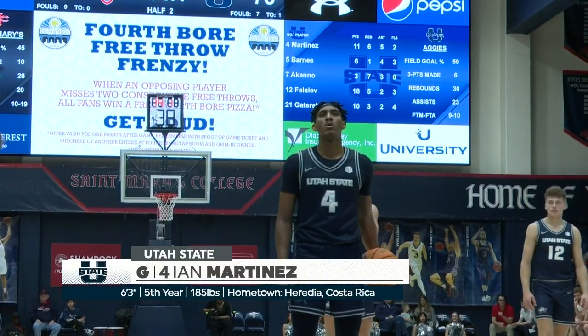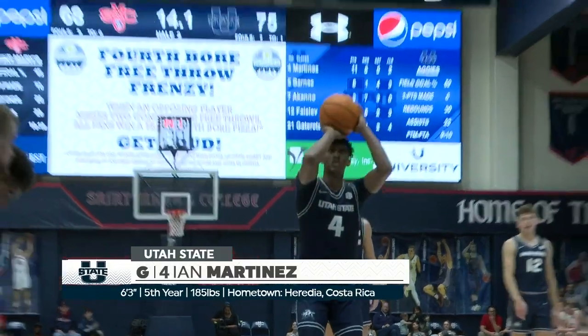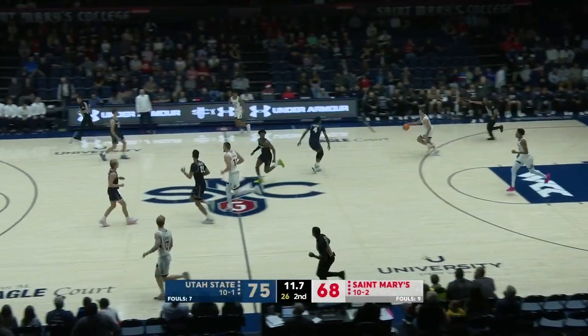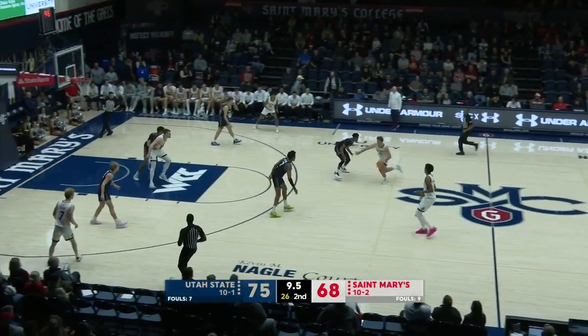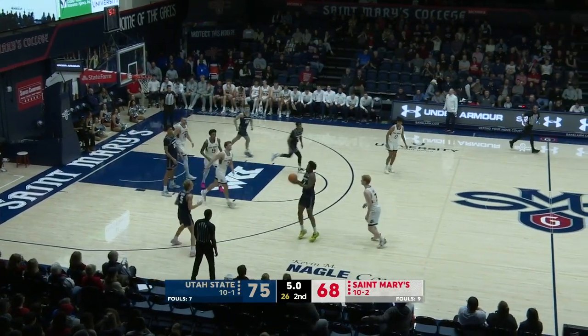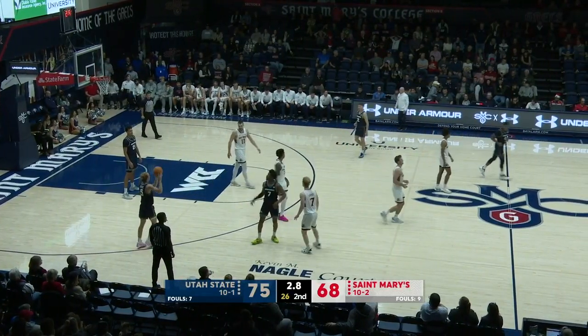Quiet start to the game for Martinez, but he wound up getting into double figures. And he's going to miss the second free throw, but it's a 3-possession game. So Marshallonis needs to just throw one up. He does on the runner. It's short. And that will do it here in Moraga.